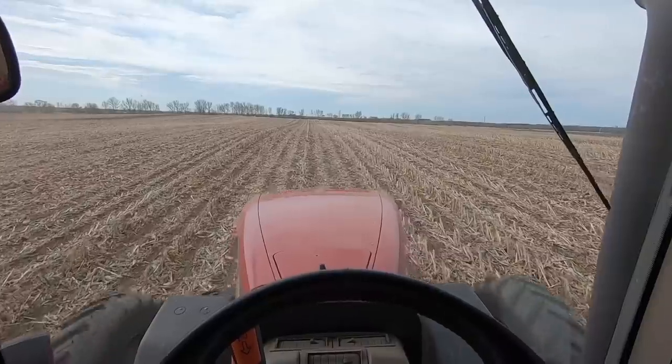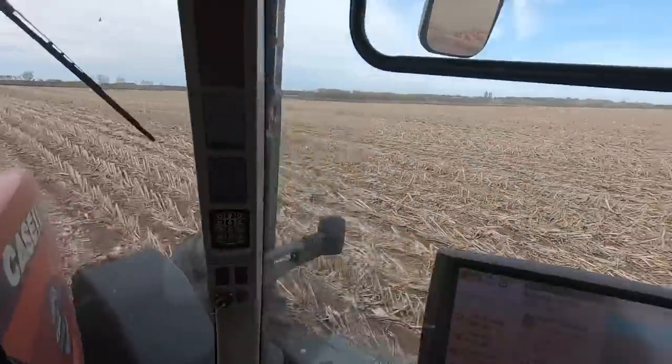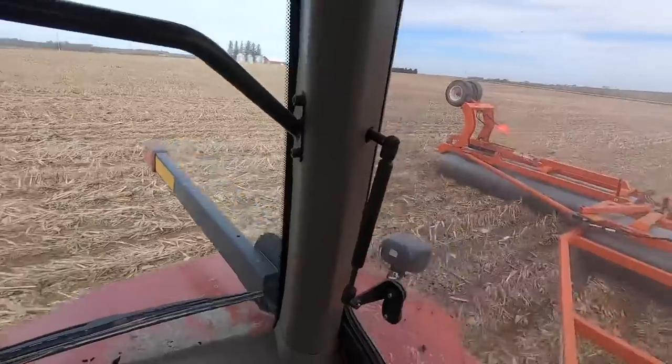Howdy everybody, we are cutting beans today. The beans are doing pretty well, but the most exciting part is we are working on the field that I used the roller on 50% of it and I did not use the roller on the other 50%. If you don't know what I'm talking about, earlier this spring, right after we planted the beans, I rented a bean roller from one of the neighbors, pulled it over here and ran it over half of this field.